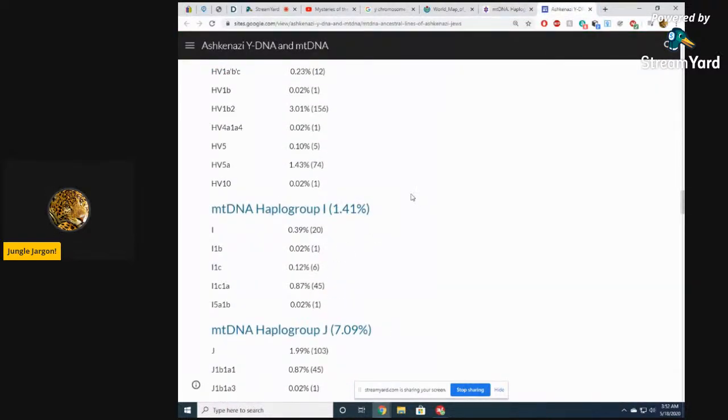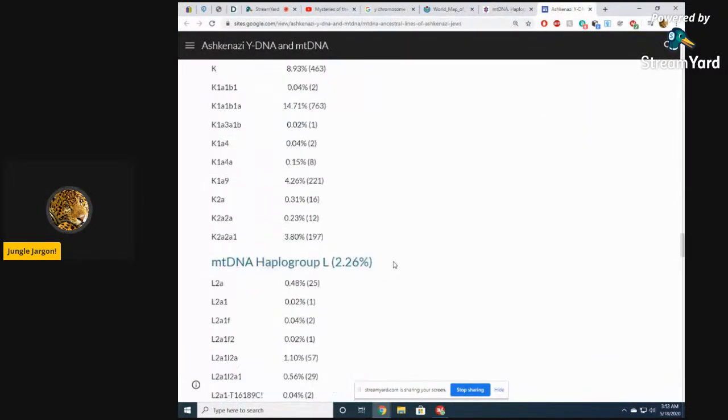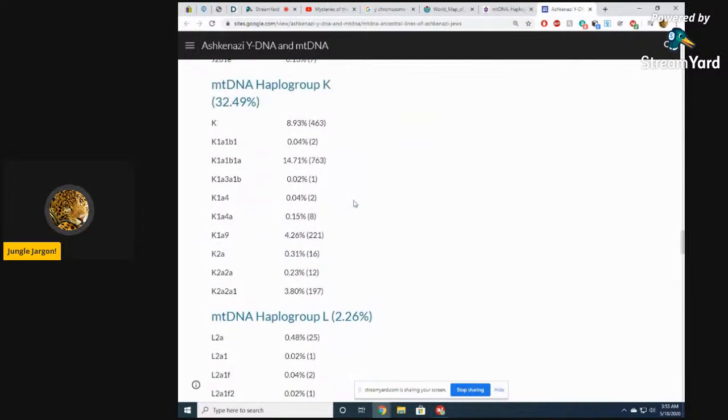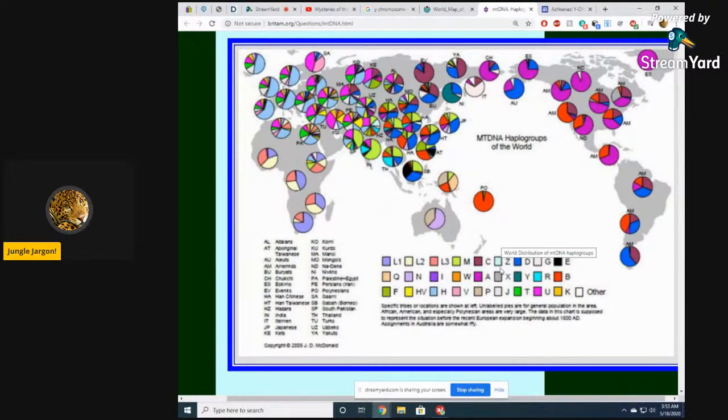And there's I and J, not to be confused with the Y chromosome I and J. I don't know why they have it so confusing, but I is right after N, so that's still Semitic. And J is Semitic too. And K, L, and M, and N. So we got K right here, L. We know what L is. L is African, Hamite. And the M, we know what the M is. The M is the Japhethite right here. So we have the L and the M, which are not Semitic.